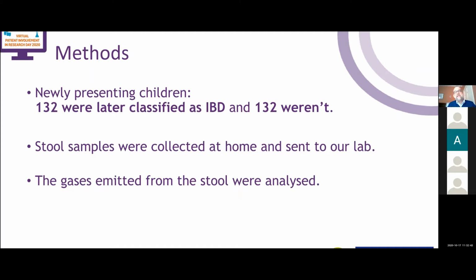And then we looked at the gases coming off the stool using two different techniques, a fairly standard hospital technique, gas chromatography mass spectroscopy, which is available in most NHS hospitals, and a newer technique where we have a sensor that looks at the gases coming off the stool sample.